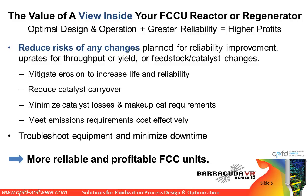You can use this technology to help you mitigate erosion to increase life and reliability, reduce catalyst carryover, minimize losses and make up CAT requirements, and meet emissions requirements more cost effectively. It also allows you to troubleshoot equipment and minimize downtime when you have models readily available should any issue arise in the plant. The net result is more reliable and profitable FCC units.